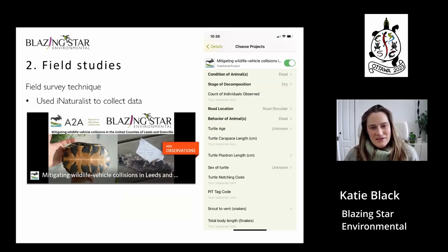Community engagement is a huge one because it's an open platform and basically anybody can contribute. It's a live digital data collection, so no more pen and paper, and there are consistent and required data fields, so people can't miss filling something out, which is nice. And then of course, promoting collaboration, data sharing, and biodiversity research.